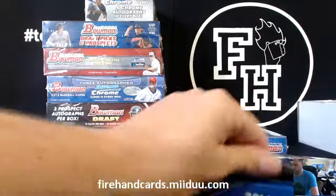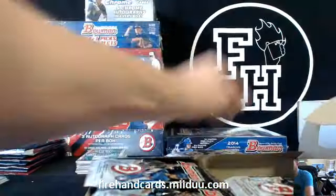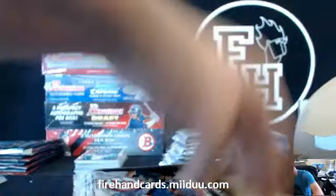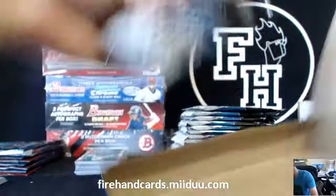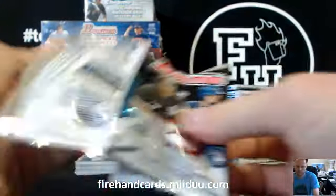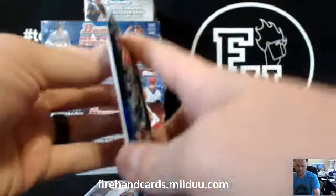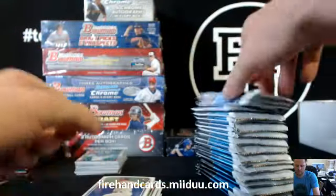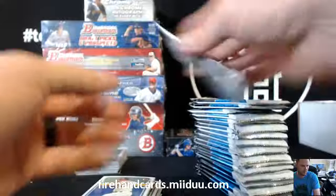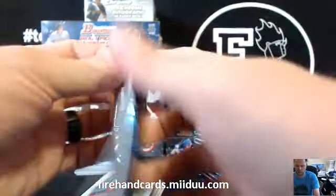2014 Bowman, guys. 2014 Bowman hobby. Might see a monster. Never know. Could see one right now. 2014 Bowman hobby style. Chrissy Bryant, there's some blue waves right there.